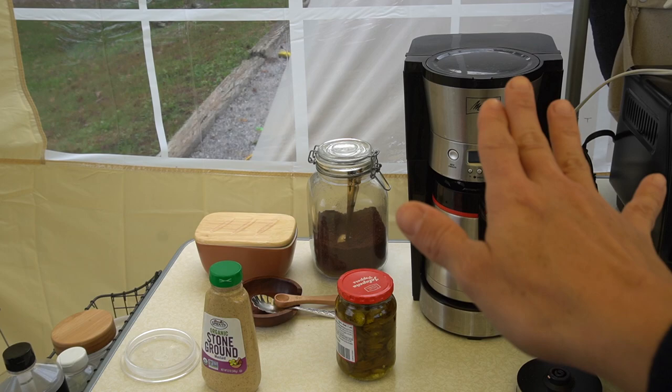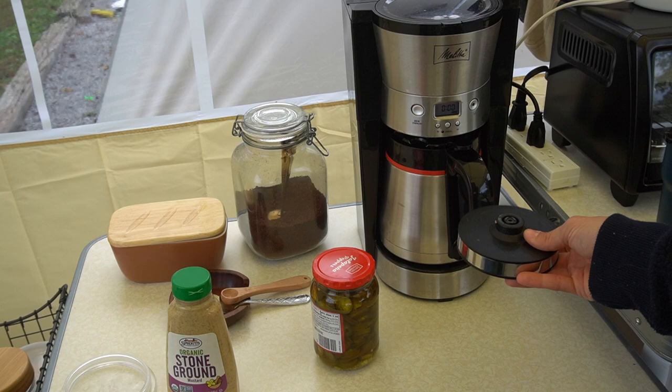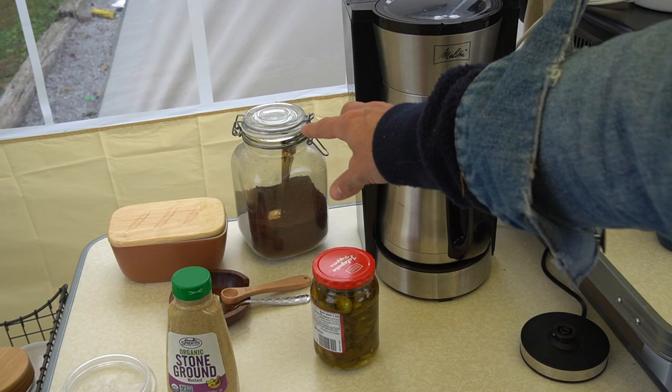This is our little coffee bar station. So sorry, there's some food prep here. But basically, we just keep our frother. So we like to froth our milk for our coffee. I've got our coffee pot right here, and then our coffee right there that we keep in this canister.